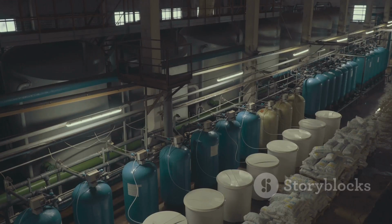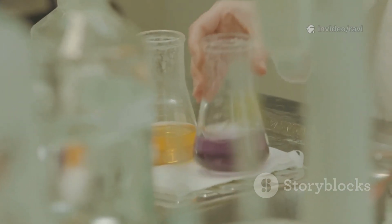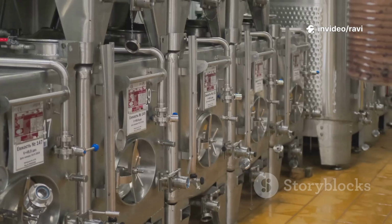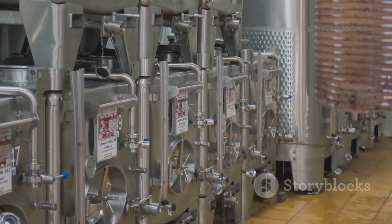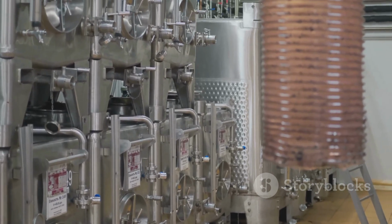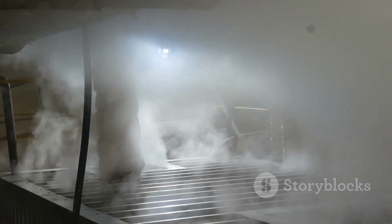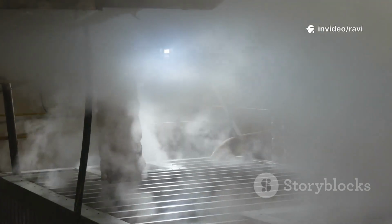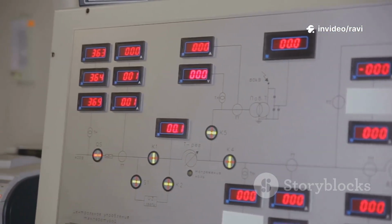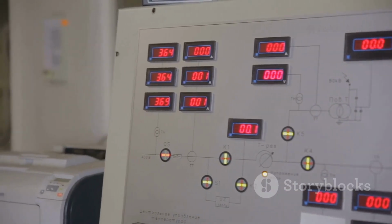After the impurities have settled, the clean juice is filtered to remove any remaining solid particles. What is left is a thin, sweet, pale yellow liquid, but it is still mostly water. The next challenge is to get rid of that water. To do this, the juice is sent to a series of large vessels called evaporators. Here, the juice is heated under vacuum, which allows the water to boil at a lower temperature. This saves a tremendous amount of energy and prevents the sugar from burning and turning into caramel.